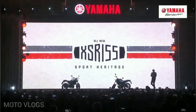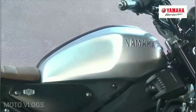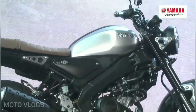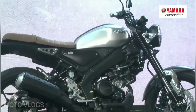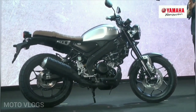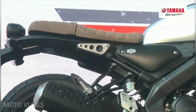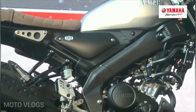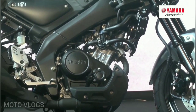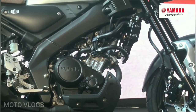The motorcycle is powered by the same liquid-cooled fuel-injected engine that we saw on the R15 V3 along with a 6-speed gearbox which is further assisted by a slipper clutch as standard. Even though Yamaha's Thailand official website has not listed the power and torque, we can expect the XSR155 to be capable of a maximum power of 19.3 horsepower at 10,000 rpm and a maximum torque of 14.7 Nm at 8,500 rpm.